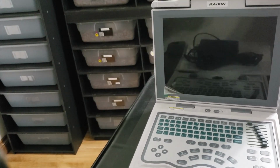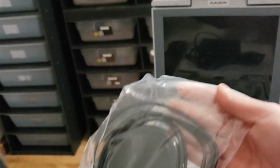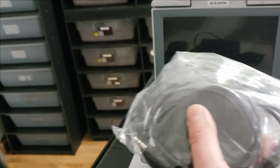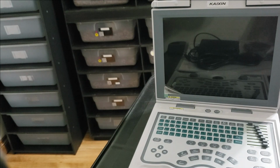Look at that. That is pretty. All these bells and whistles. I also did get the foot pedal. So if you guys do go for this model, please get the foot pedal. I honestly couldn't imagine trying to ultrasound by myself and not having something like this. So I don't know how much extra it ended up costing. I knew right away I wanted it, so I just, whatever, I paid for it. But definitely, if you are looking to get one of these, don't skip out on the foot pedal. Even if it is a few hundred extra, get it.